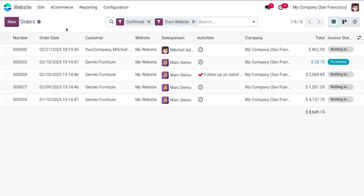And as you can see on the screen, the window will provide a list of every order that has been received by the system, complete with the order number, order date, website, customer, salesperson, responsible company, next activity, total amount, and the status of the invoice. You can choose to view and examine each of those orders' details in further depth.